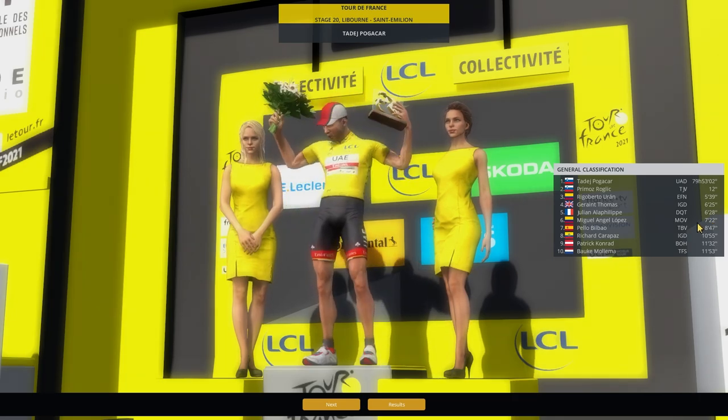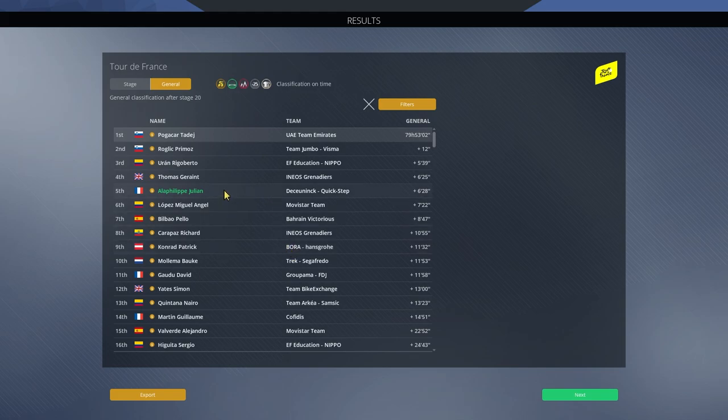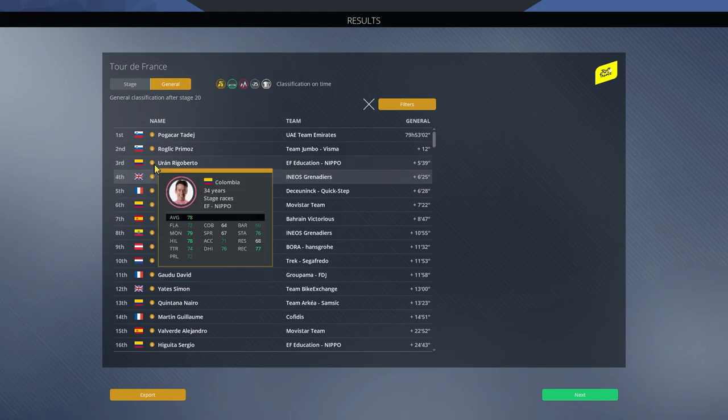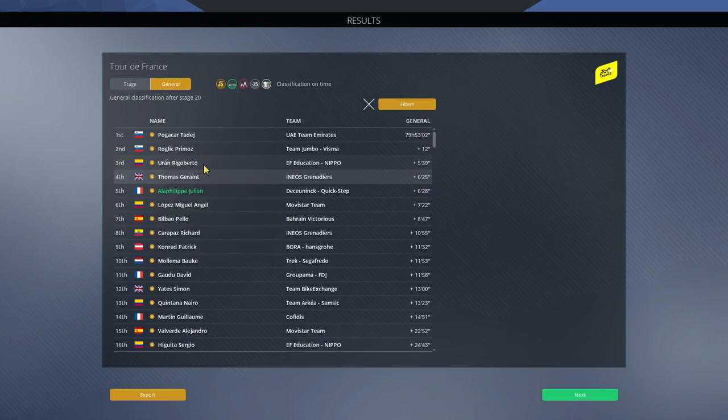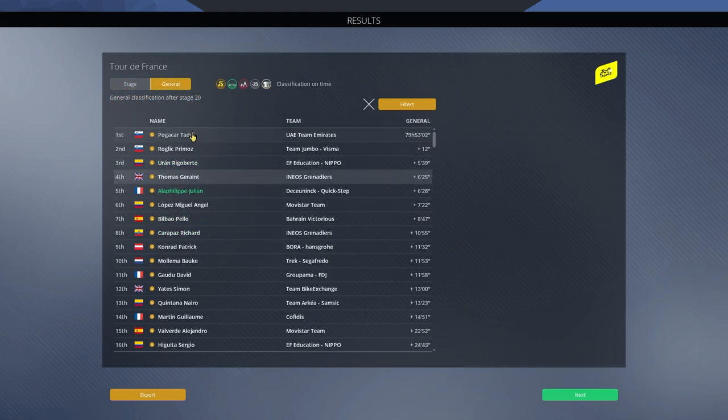Okay. Well. Now look at that. We are in fifth. But we are just 3 seconds down from Geraint Thomas. Now that is quite something. And Rigoberto Urán did have a fantastic time trial there. Pogacar and Roglic, so close. And then 5 minutes and 30 seconds of nothing.